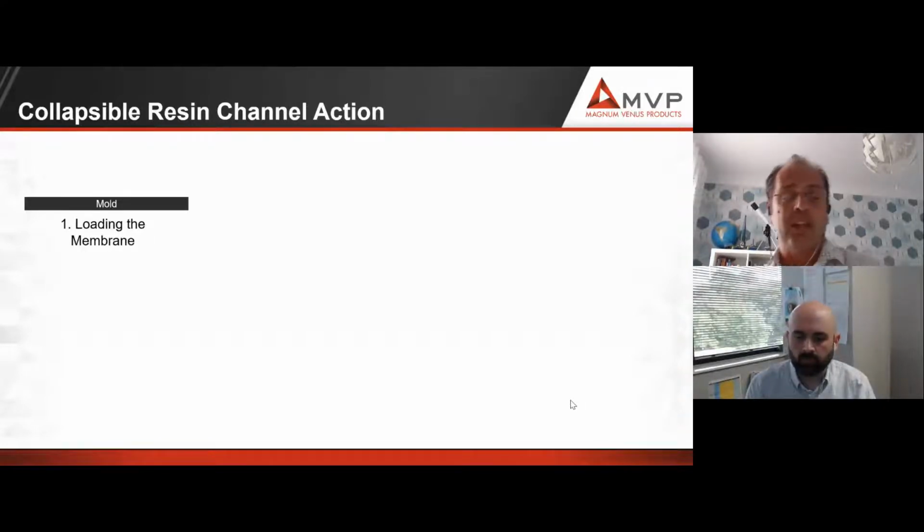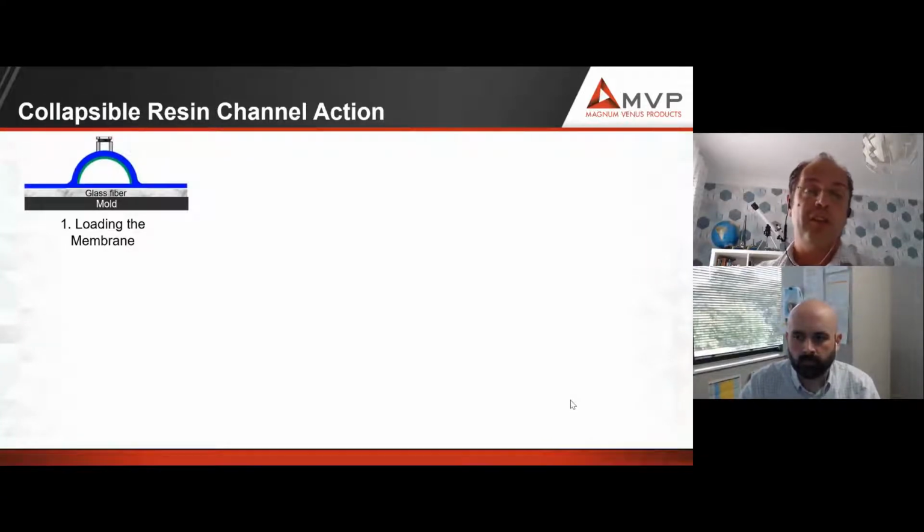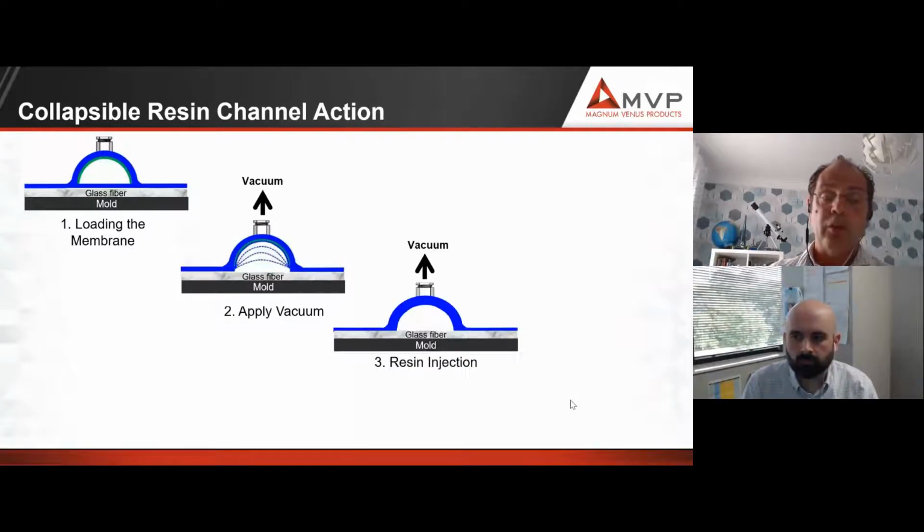He developed that 20 years ago, but never found a way to pass the resin through. So we complete this development by adding a possibility to inject the resin through the channel. So for that, we have the mold, we load the glass, and we come with the silicone resin channel on the top of it. We apply the first vacuum to help the resin flow into the glass, and then we pull a second vacuum to collapse the resin channel.